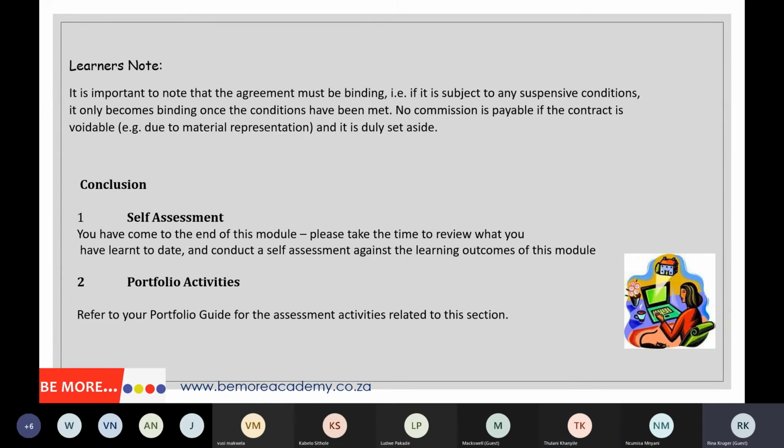Kabelo, Nomisa, how do you feel about it? That works, Rina. Let's do it, because I really would like to spend lots of good time on it. Maybe we can get an attorney in as well to help us on that one, or another specialist. I think it's a very good topic, but I would like to spend proper time on that. For one night, it's short notice. I would prefer if we can finish our slides first.